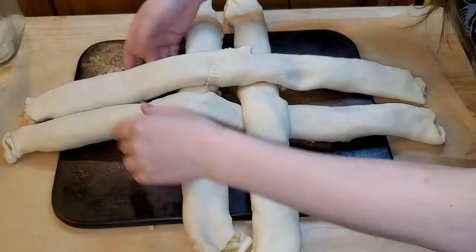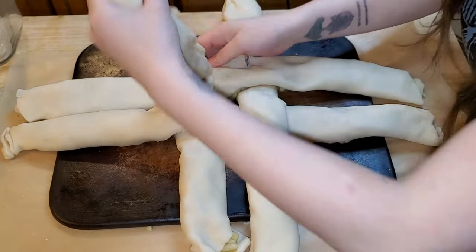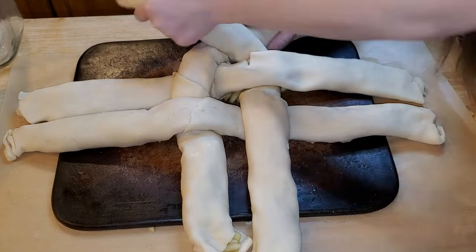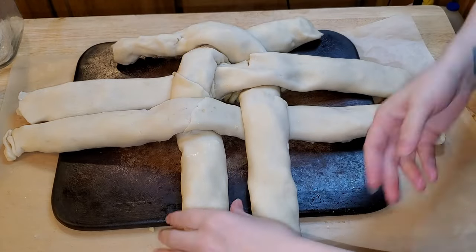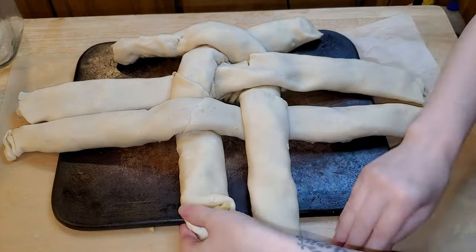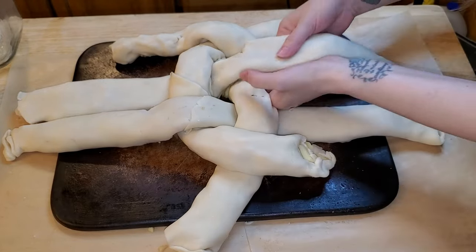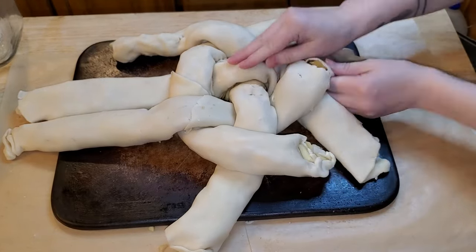So I'm going to do my best to show you a step-by-step of how I weaved this together. It's basically like just a wet basket weave, and you just kind of take it one step and section at a time. You will see that there were some apple casualties. I did my best. Either way, it tasted fantastic, and I still feel like it looked like a Celtic knot.